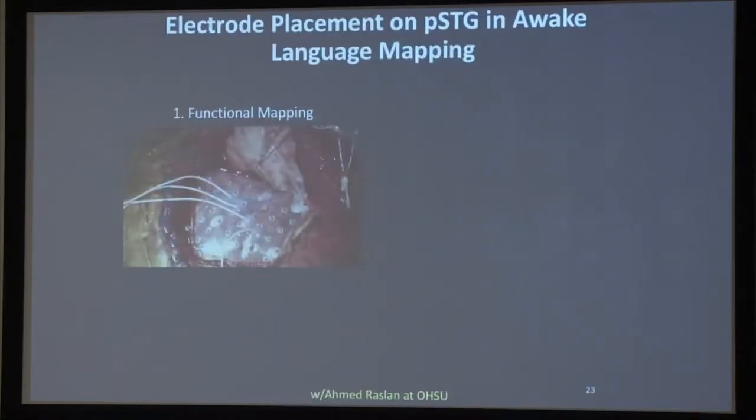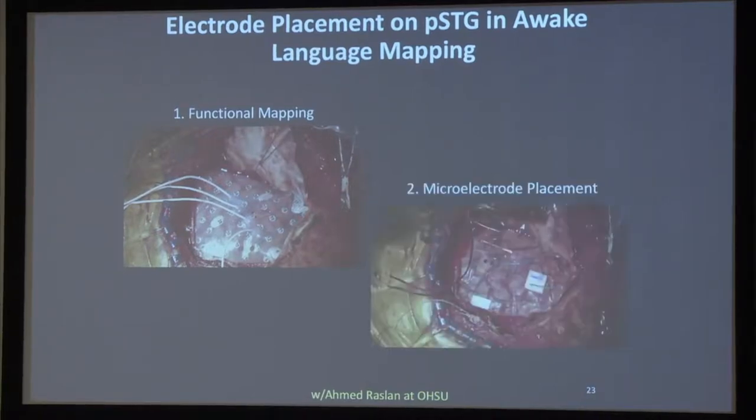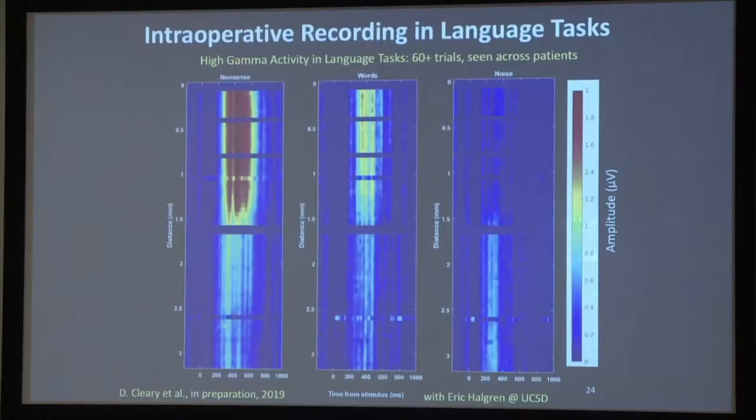Now, in some of the language tasks, first, the localization of different brain regions is done with a conventional epilepsy grid. And then once the neurosurgeons know exactly where the superior temporal gyrus is, for example, which processes language versus other brain regions, we place our microelectrode arrays just over that region. And what we're looking at here is the high gamma activity from about 60 trials.